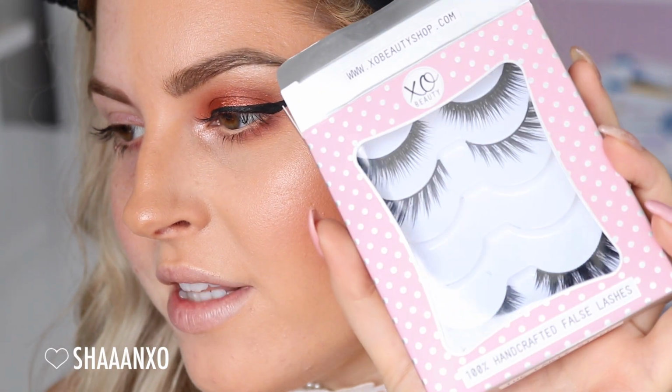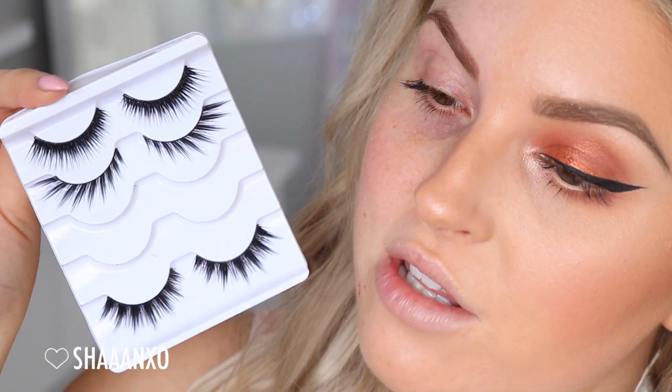But when I wear a full face of makeup, I cannot resist false lashes. False lashes make me feel like a goddess. They make me feel so good. They just transform my entire look. These are very well loved. This is the Party Stack by XOBEAUTY, and I'm going to use the Hero today, which are the very top pair.